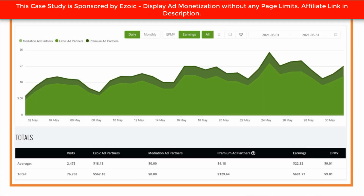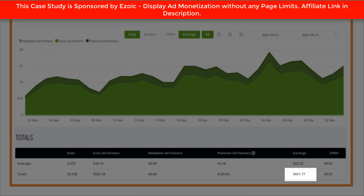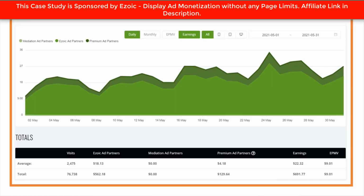And then the overall earnings was $691.77. So that is double again. So I think this is like the 5th month in a row where my revenue has doubled. So let's have a look at all of the increase over time.